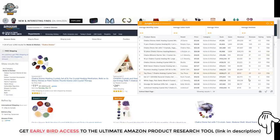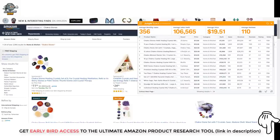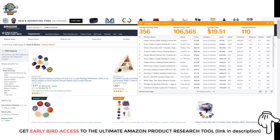This looks better, actually. What you're looking for at a glance is single and double-digit reviews and 3, 4, 5-digit paydays per month. So let's compare and contrast a little bit. So look, I'm flipping back and forth between these, right? Chakra stones, average price, 20 bucks there. Average price, 17. This one obviously wins. 20, the higher the better up until you hit 50 is good. Obviously the reviews are lower here. So you're seeing both better margins and less competition.